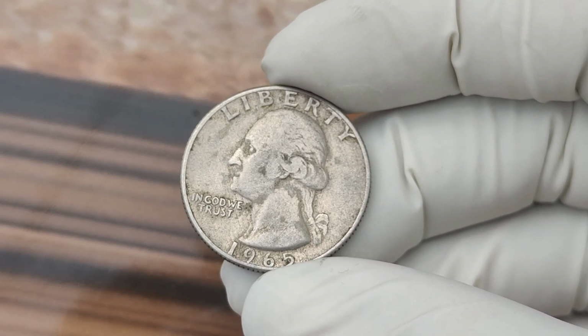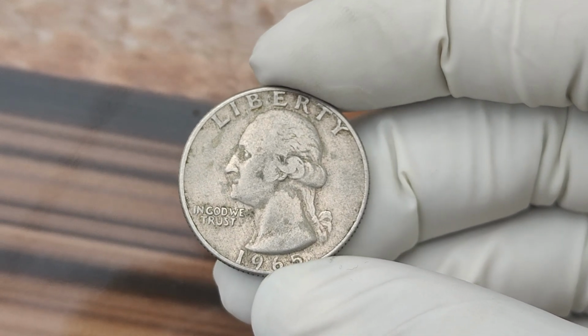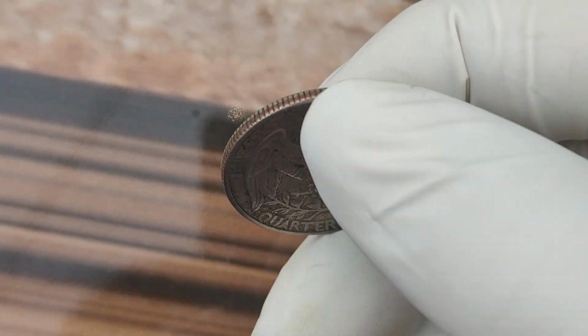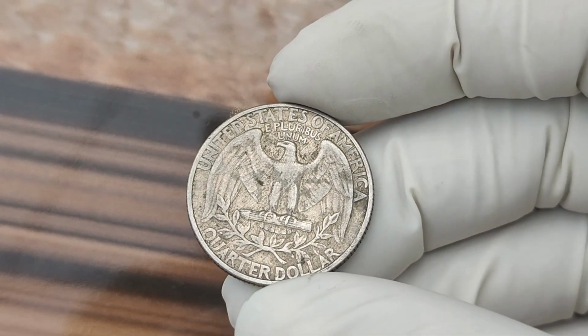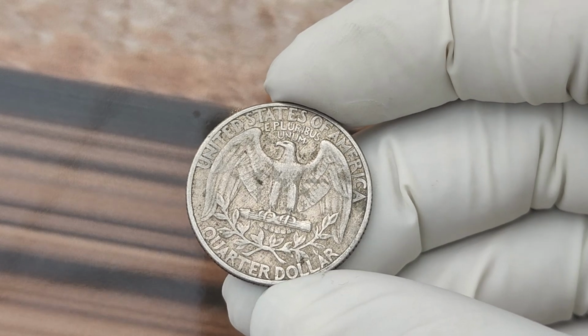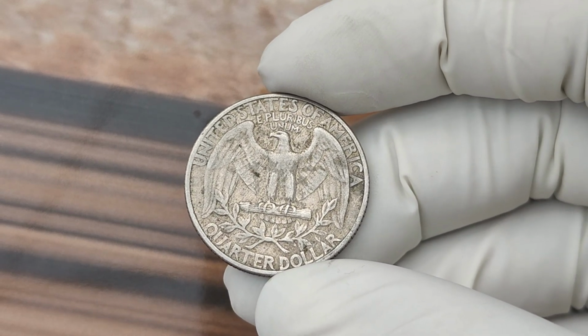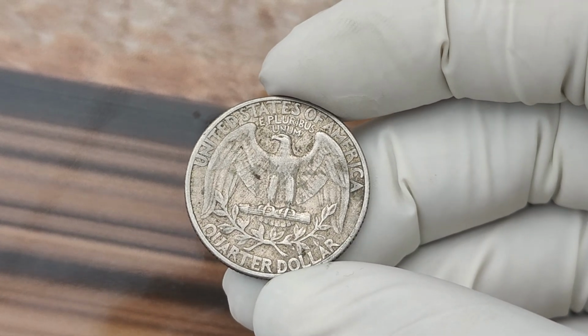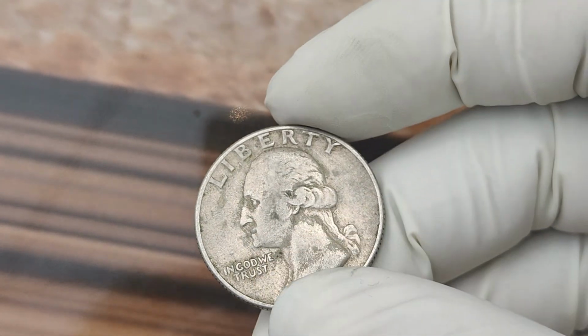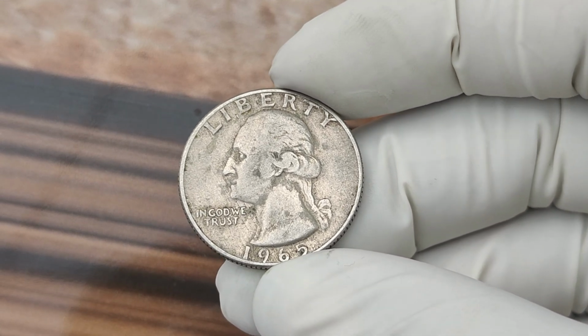Before 1965, quarters were made of 90% silver, which gave them intrinsic value based on their silver content. But starting in 1965, the mint shifted to a copper-nickel clad composition. That's why finding a 1965 quarter with silver content is an incredible rarity. More on that later. So, how can you identify a 1965 no-mint mark quarter?